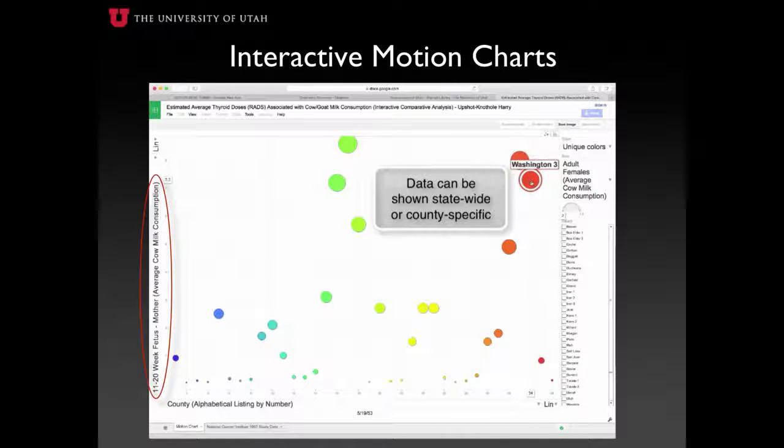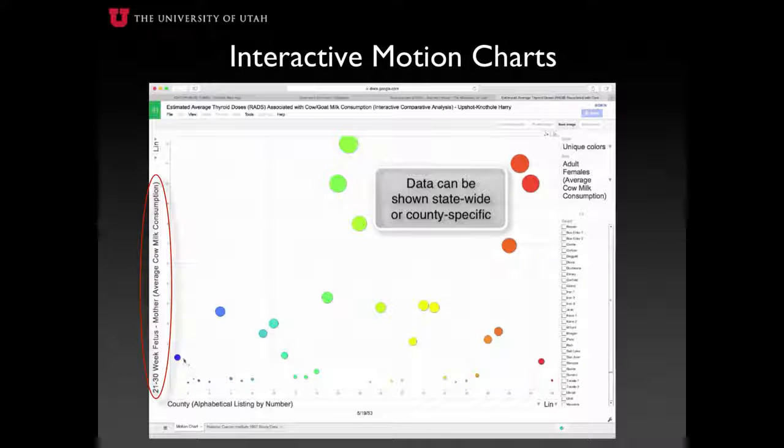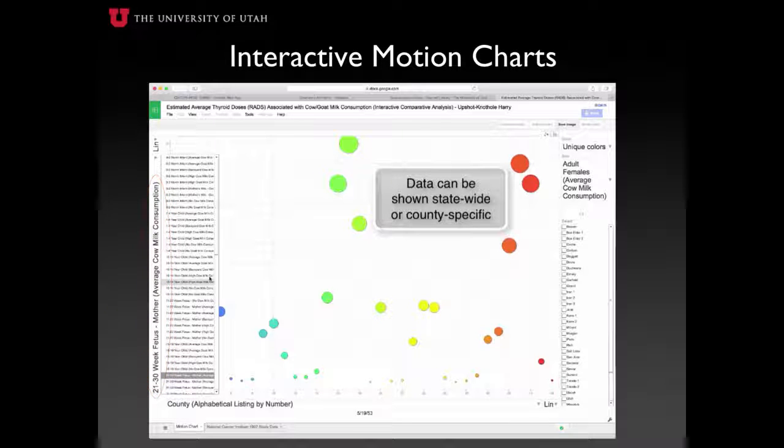On the y-axis, we are progressing through stages of fetal development, from 11 through 20 weeks to 21 through 30 weeks, and finally ending at 31 through 40 weeks of gestation. In this comparison, you can see the strong parallel between the amount of local milk an average southern Utah woman drank and the resulting thyroid dose in a fetus.